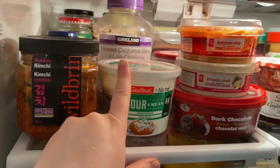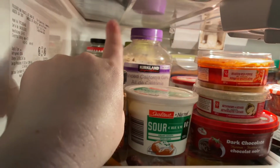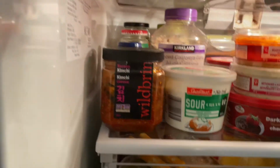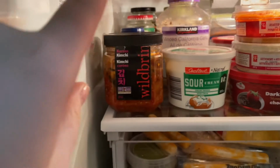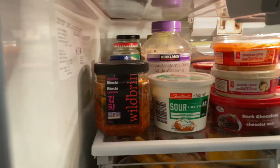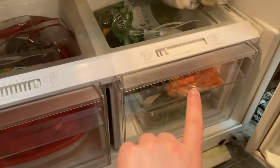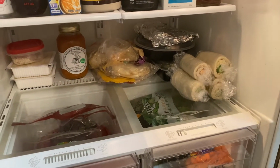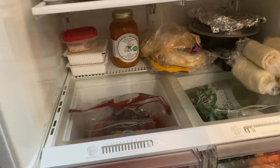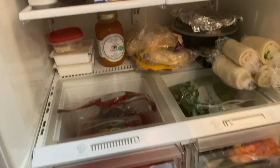This one's kind of random, but it's one that we use a lot, so sour cream, minced garlic, and mayo at the back. This is all kind of pickled stuff, I guess. So I've got some kimchi, some capers, some cocktail onions, and then spicy beans at the back. And then I have a fruit drawer and a vegetable drawer. This stuff I have to figure out. I think I'm gonna pop over to Dollarama or something and see if they have some of those plastic bins for me to organize this bottom shelf, because there's no separation to it.